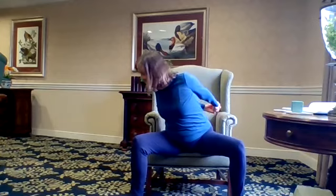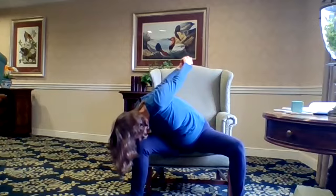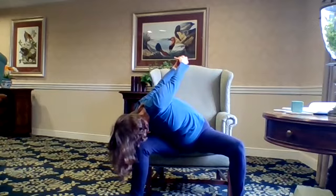And we'll do the other side. So you're going to either grab the back of the chair, interlace your arms the unusual way, or interlace your hands the unusual way. Bringing the shoulder blades back, lifting the heart, looking up. And then turning towards your opposite knee and coming forward over that leg. Tucking your chin and bringing your third eye towards your knee.